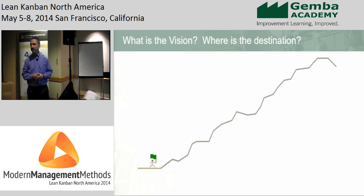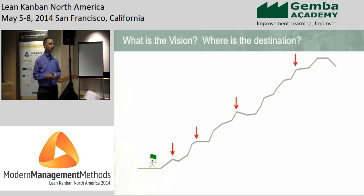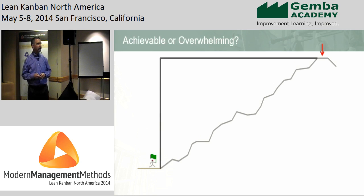So the first step in really establishing a kata to really pursue improvement is to establish the vision. And so if you have the practitioner standing at the bottom of the hill, that practitioner and the leadership really have to identify what is the goal, what is the vision, where is it overall that we're trying to get. And one of the challenges is that if you set the goal as reaching the pinnacle, reaching the peak, then to the practitioner, does that look achievable or overwhelming? Well, for most of us, when we get something set like that that's that ambitious, we really don't even know where to start.